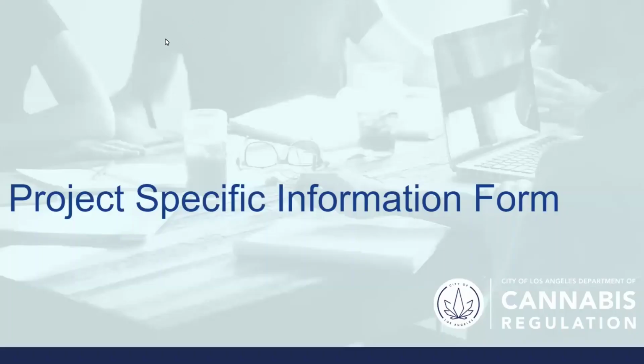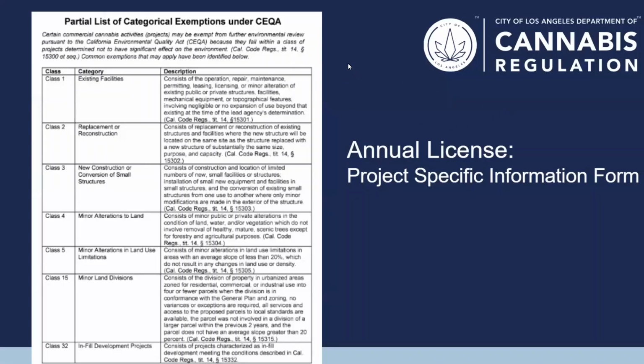So I'm just going to briefly run through the project-specific information form. The form itself has a number of fields that can be filled out based on a combination of information in ZEMIS, as well as your understanding of your proposed business premises. And the last page of the form provides a partial list of different categorical exemptions that may apply to your project. For our phase 1 and phase 2 applicants, the most common exemptions are the class 1 for existing facilities, and then the class 32 for infill development projects.